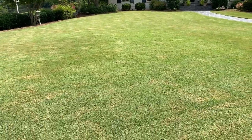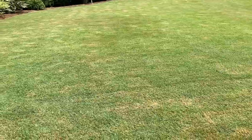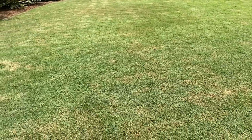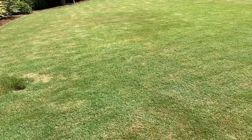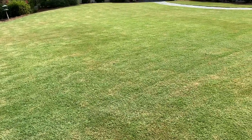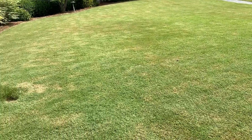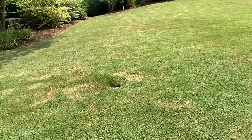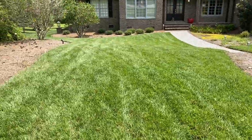So what I did with this is I went ahead and sprayed it with a fungicide, an azoxystrobin, propiconazole, and thiophanate-methyl combination, and ran about 2 pounds of 46-0-0 per thousand on it. She ought to come out of this thing screaming. Another one got the fungicide sprayed on it.